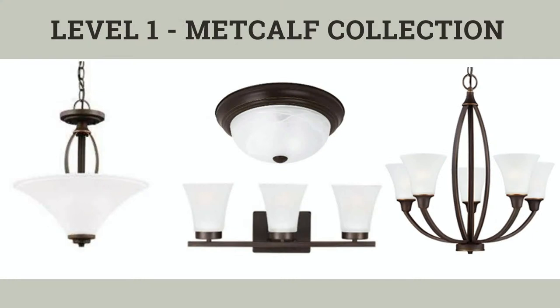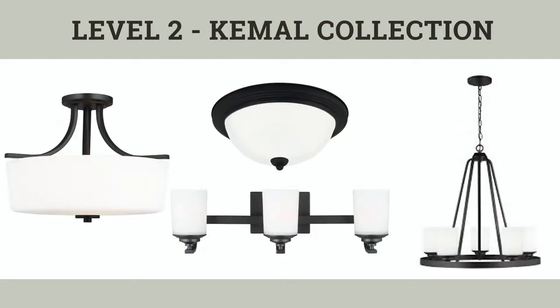So for your lighting, you're going to have a lot of different options. This is the level one package, called the Metcalf Collection. We're showing it in an oil rubbed bronze. It's also going to be available in a satin nickel finish. Next one is, I don't know how to say that, Kamal? Kamal, yeah. All right, same thing.